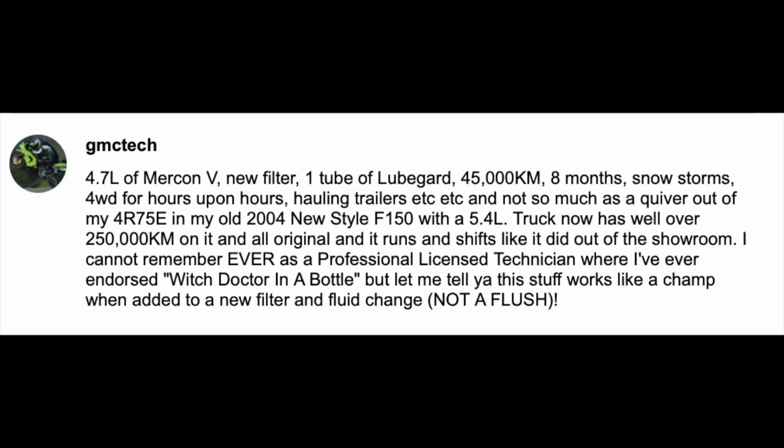GMC Tech wrote, "4.7 liters of Mercon V, new filter, 1 tube of Lube Guard, 45,000 kilometers, 8 months, snowstorms, 4-wheel drive for hours upon hours, hauling trailers, etc., etc., and not so much as a quiver out of my 4R75E in my old 2004 new style F-150 with a 5.4 liter. Truck now has well over 250,000 kilometers on it, and all original, and it runs and shifts like it did out of the showroom. I cannot remember ever as a professional licensed technician where I've ever endorsed witch doctor in a bottle, but let me tell you, this stuff works like a champ when added to a new filter and fluid change, not a flush."